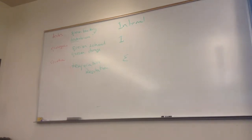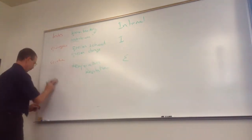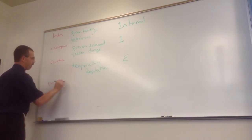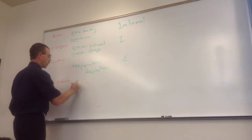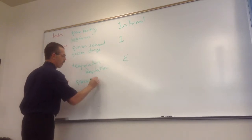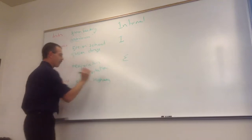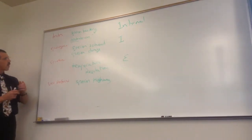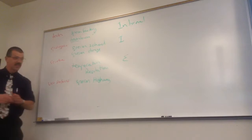Sperm tool, right? Sperm highway, sperm tube. I'll change my color here again. The vas deferens. All right, so sperm highway. I can't spell it. It's the I-5 for sperm. Sperm tube, however you want to phrase it. Carries sperm from here to there. So first of all, let's figure out, is it inside or outside? Inside. That's an inside tube.